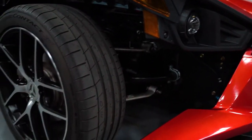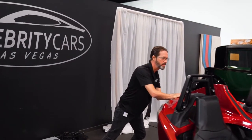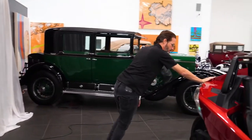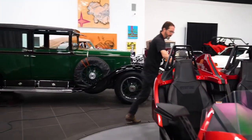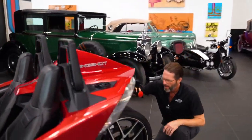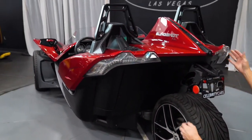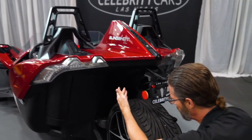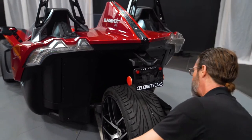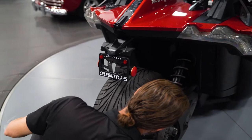Okay, let's go look at the back end. I'm gonna spin this around just so we have fair light. Yeah, this is good back here. So the car behind you, when you're sitting at the traffic light, is going to be looking at some nice, clean, clear black. Nothing banged into this stuff back here. It all looks good. This rear shock looks good. This rear tire looks good. The belts look good. Inside the wheel looks terrific.